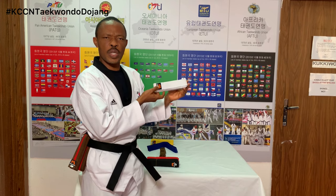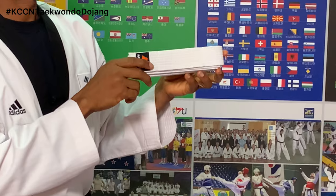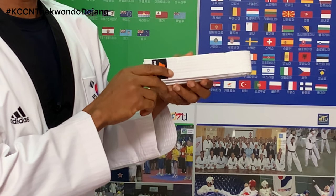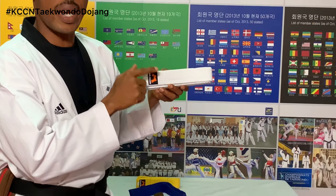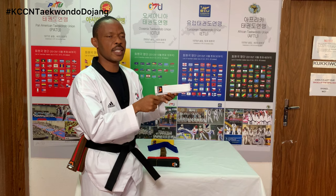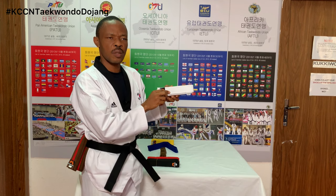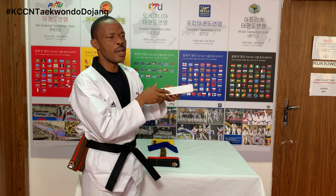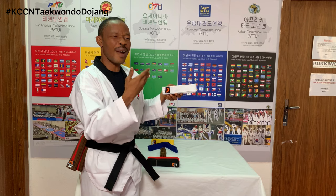Each of the colors we use in Taekwondo has a meaning. For white belts, we call it Hin Sek Ti. White is Hin in the Korean language. Sek is color. Ti is belt. Hin Sek Ti means white color belt. And it means purity. It means peace. It means coming with the right mind to train.